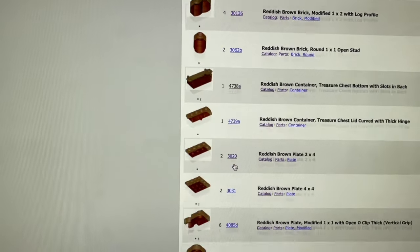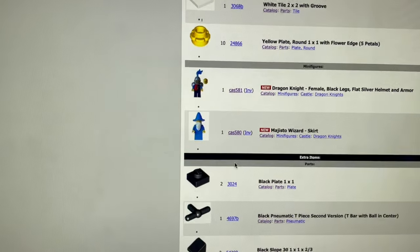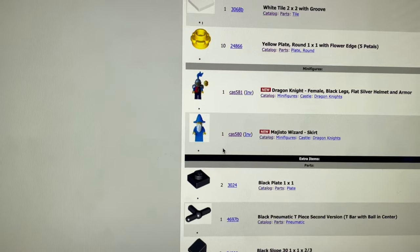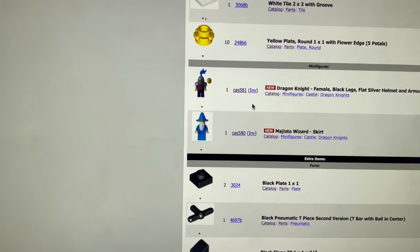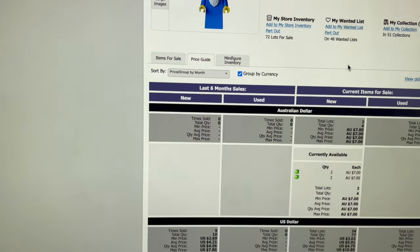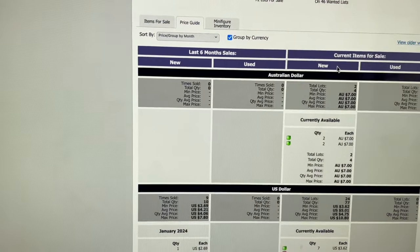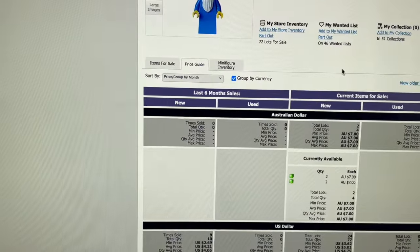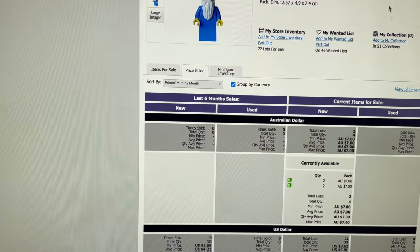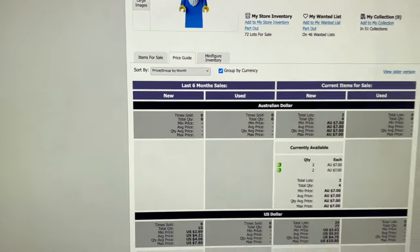So interesting that it would be parting out at such a high value, other than the two figures, given that there seems to be none available, or there's two available, but none have sold in Australia, according to this. Interesting. So there you go. I'll have to have a little think about that, what to do with it. I'll have a check on eBay.